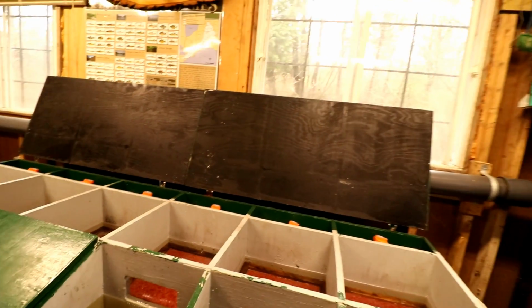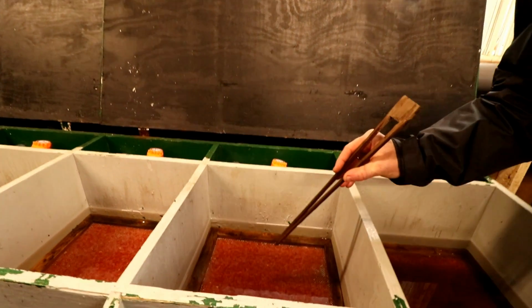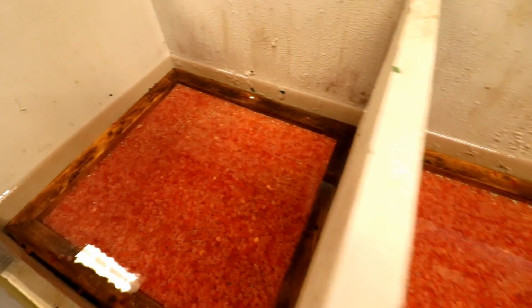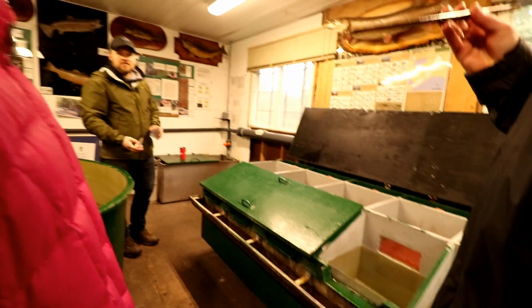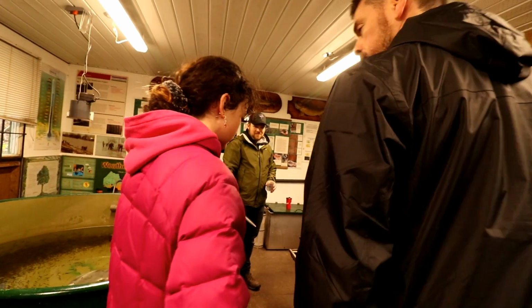So the eggs come eyed up, they call it, because you can see the little eye, the little dot in there. So they're already eyed up when they arrive at our hatchery. I'm gonna get you to do some work. We're gonna use these little tweezers, and we're gonna pluck out dead eggs.